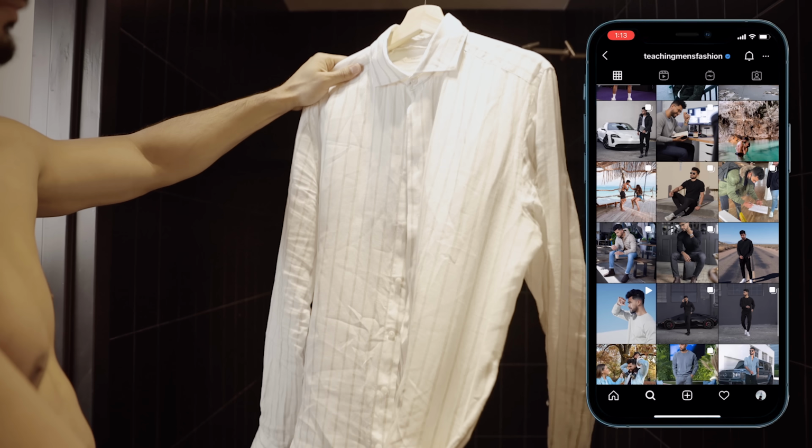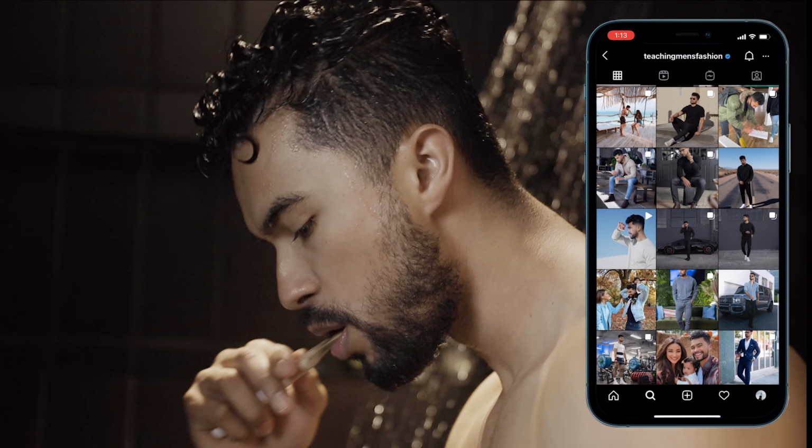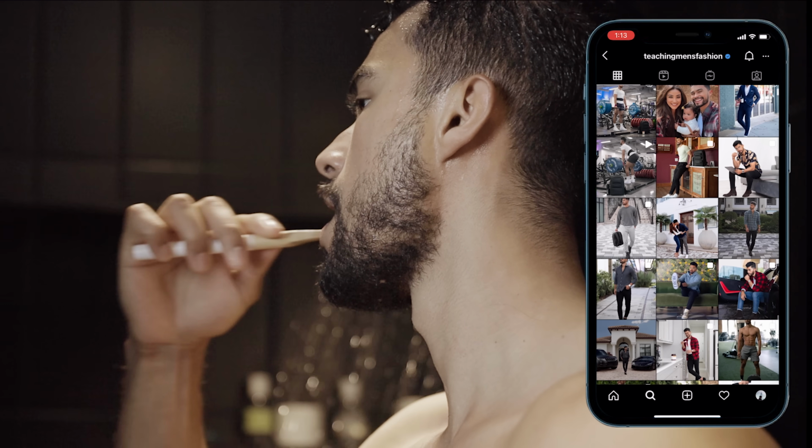See, when you get into a shower, your goal is to come out a new man, to come out a refreshed man. And today, I'm gonna show you 7 showering tricks that I do personally in the shower that will completely change how you shower and will actually make you a new man when you step out. Let's hop into this. Number 1, shave.